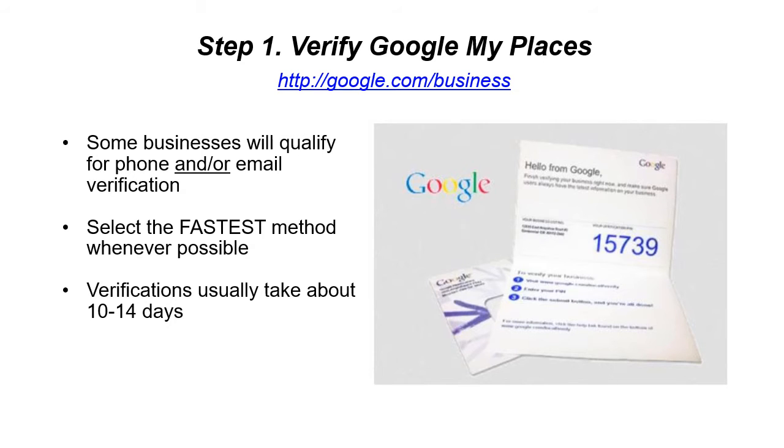When verifying, some businesses will qualify for phone and or email verification. If you can, then do it. Otherwise, you must verify via mail, which generally takes 10 to 14 days. Or if you've already verified your page, you can skip this step entirely and go to step 2.